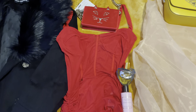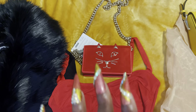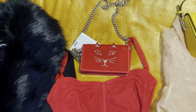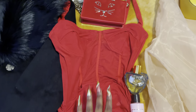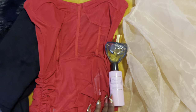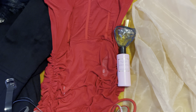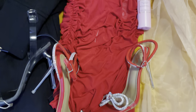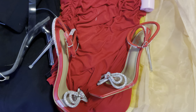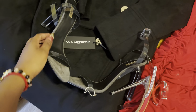And for our dinner, this is like the first gift babe ever bought me. It's like a kitty bag. I love it. So this is for dinner. This dress is from PrettyLittleThing. We're gonna do Lolita Lempicka with the bombshell with the shimmers, cause I just wanna smell sweet and like edible. And I can't decide between these shoes by Ego or these shoes I never wore here.